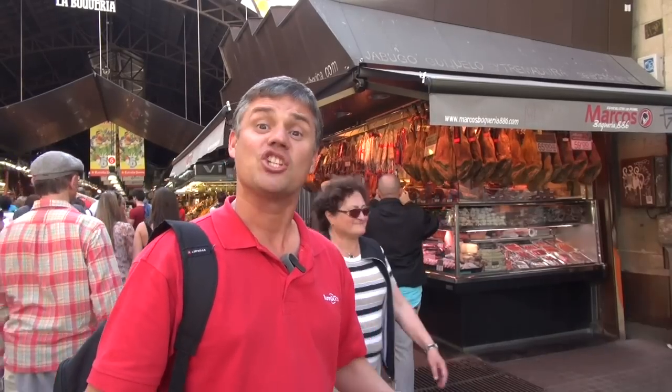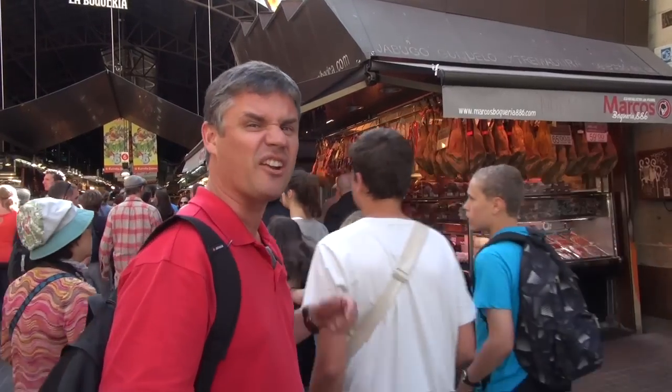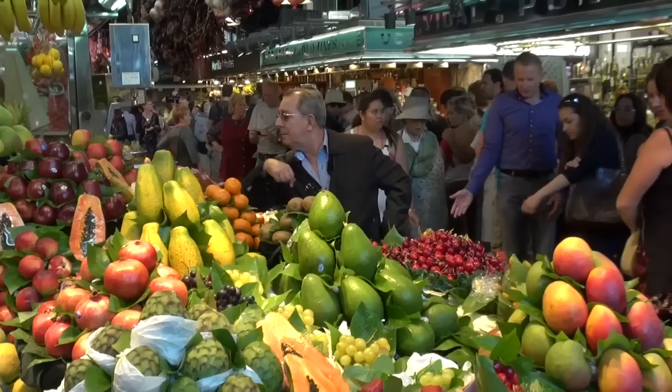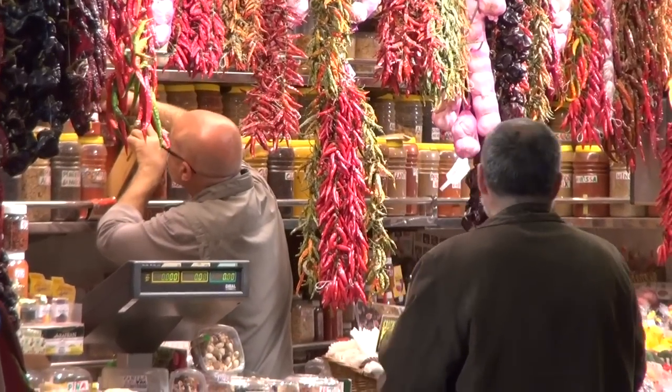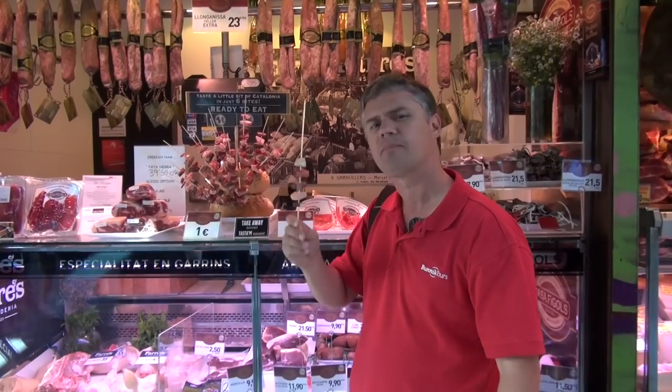In the heart of Ramblas, you have to visit this place. It's La Boqueria. It's where the locals come to buy all their produce. Let's go and have a look. For €1, you get a stick of the local produce. While you're here, you've got to do some tasting.